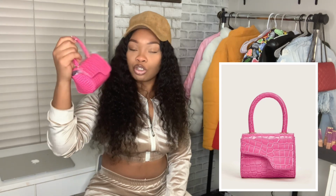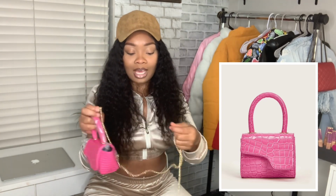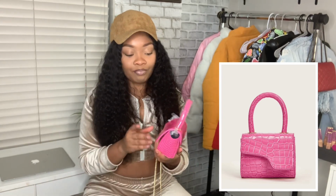This is not even a bag, but it's more like a clutch. But I thought this was so cute, so tiny, and I needed more pink, like little pink bags or pink tote pouches or whatever, more pink options. So this one does come with the chains, the long chain, of course. But y'all, I be taking my chains and I make them into waist belts. I never really put the chains back on the purses.